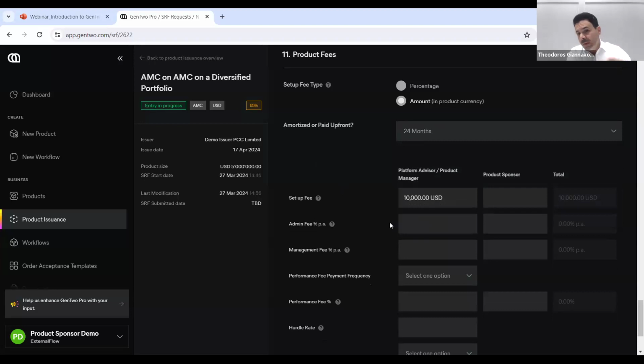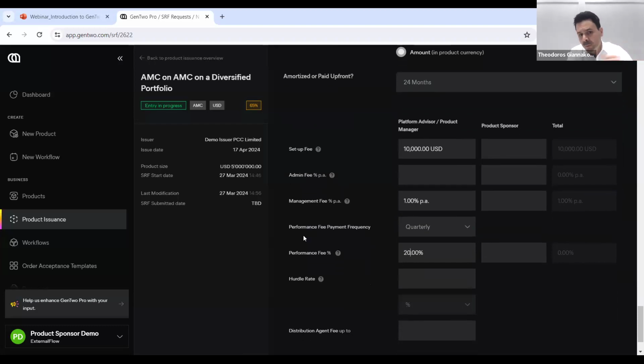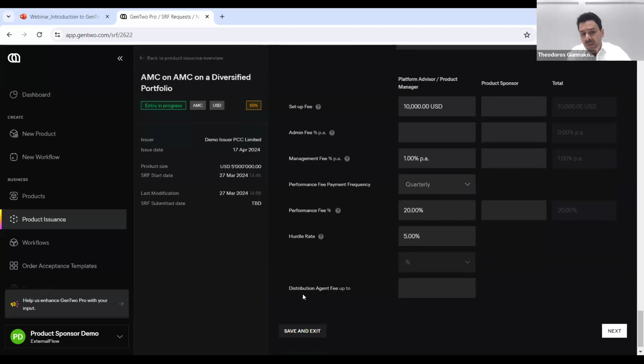Now, on generally such products, we have management fee and performance fee. Management fee is not unlikely to have something like 1%, 1.5%, 2%. Can of course also be lower. On the performance fee side, we can have, let's say, quarterly and something like 20%, right? So that would be like the 1 and 20 product that people might be familiar with. Now, the hurdle rate has its own field, can be, for example, 5%. And the last field is the distribution agent fee. So this field, we put, for example, a number of 3%.